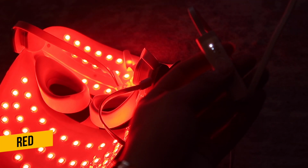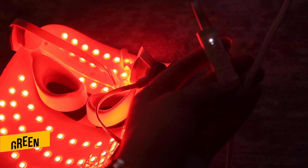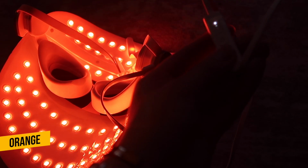For anti-aging, there is red light. This can reach deep into the skin and boost collagen. It can also help reduce fine lines, wrinkles, and acne blemishes. There are other lights too, like green light, which helps in soothing the skin and reducing skin pigmentation. Orange light gives your skin an even tone and improves the appearance of wrinkles and fine lines.